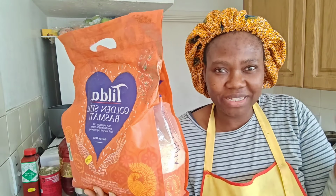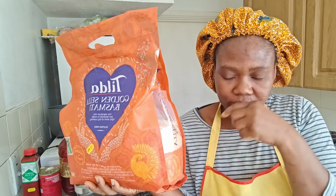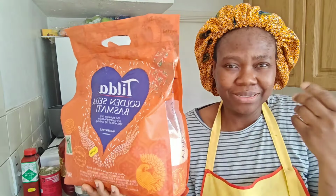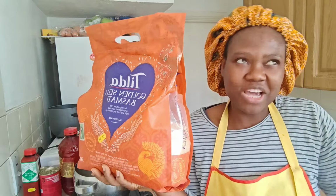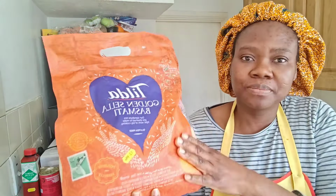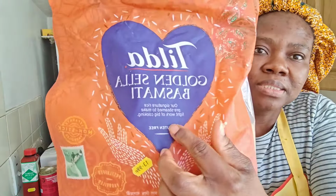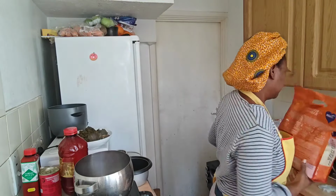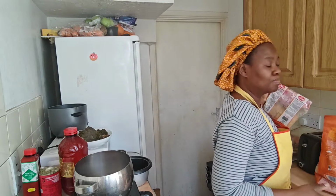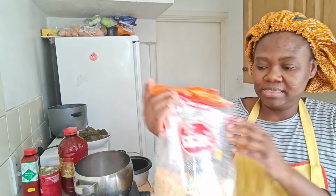Or you can go for the white rice, they also have it. But me, I don't like it. I feel like it tastes like jasmine rice for me. I'm not really a jasmine rice person unless I'm craving it. But this is the golden one, and that is the name. You guys see, yeah. And I've been cooking this Satara for years.